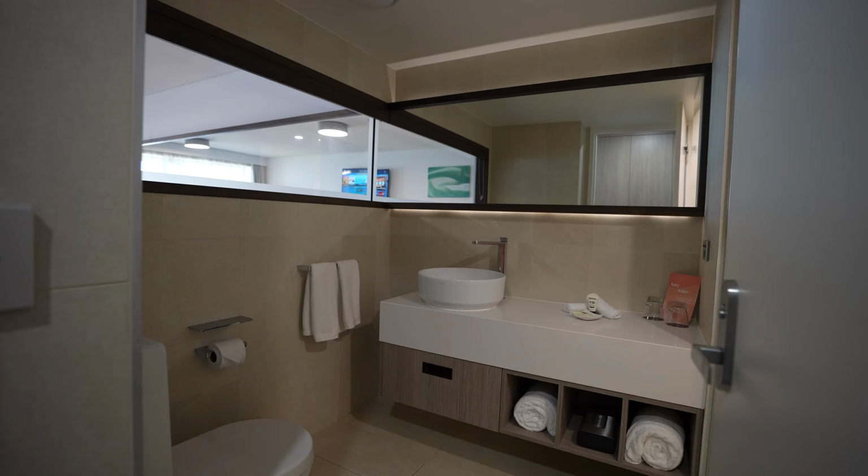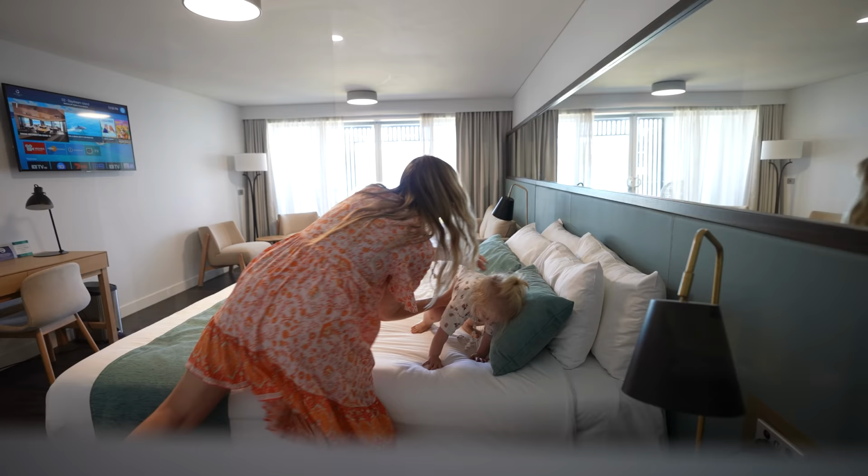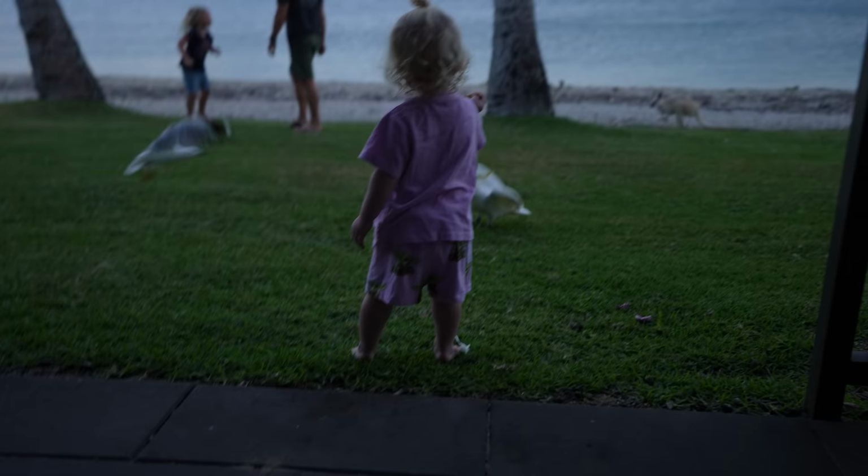And then the final room that we have is the bathroom. So we have a full-size shower, toilet, vanity set. But I think Hunter's favorite bit has to be the peephole through the bathroom. Hi!